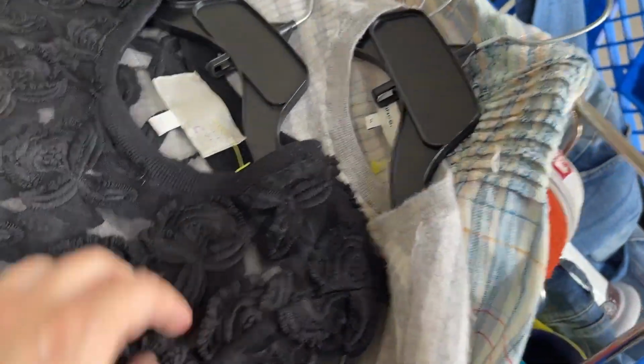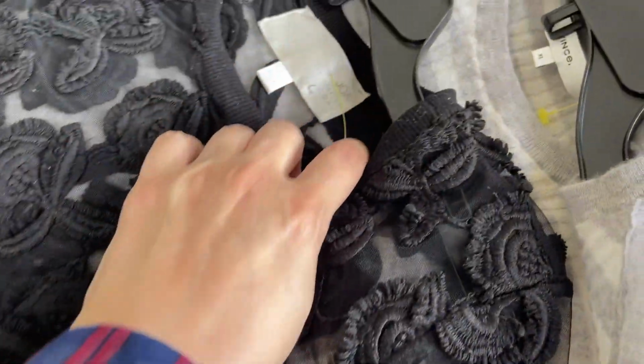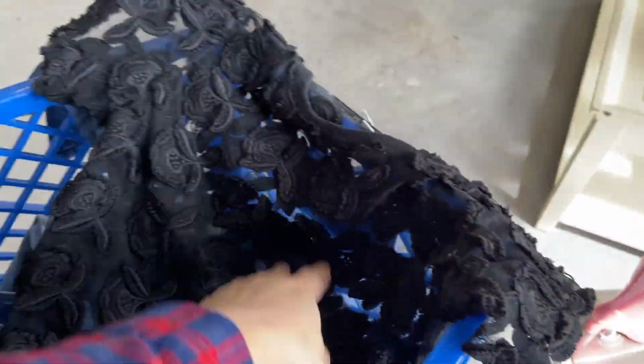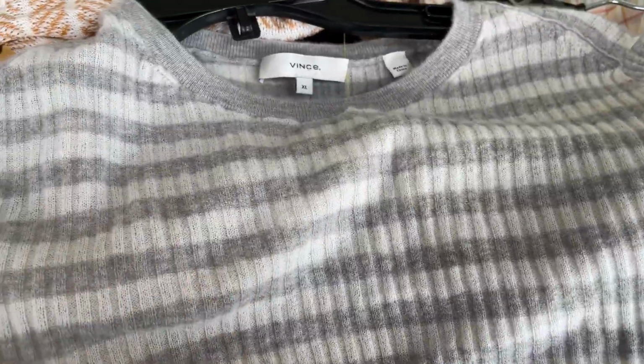Okay, so now it's time to go on the site and check everything out. This is a very pretty black top, but I don't think I'm going to make good money from that. The next piece is a Vince. Vince is a very expensive brand, I'm sorry. So, size extra large, really, really good shirt.